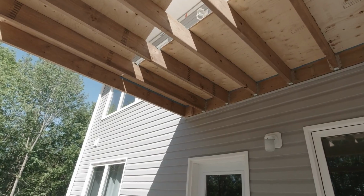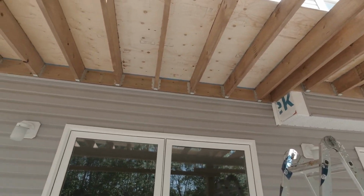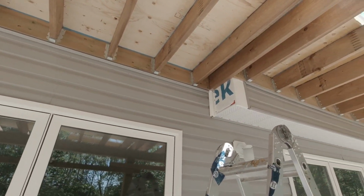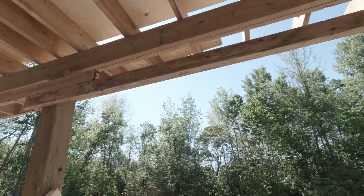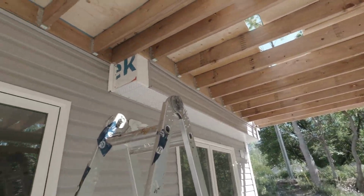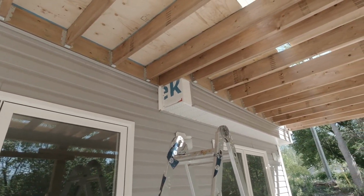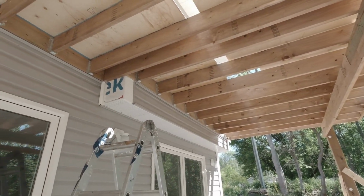A quick update on the deck here. We have the first row of plywood on. At my last update, I said that we had to do the joist hangers. They are now all done, and we have put all of the extra screws on this side into the beam, and from the beam into the joist. So it's all attached together. We started the first row of plywood, but in order to do that, I had to use a blue skin on the top of all the joists and then glue and screw the plywood. So let's go take a look up top, see what that looks like.